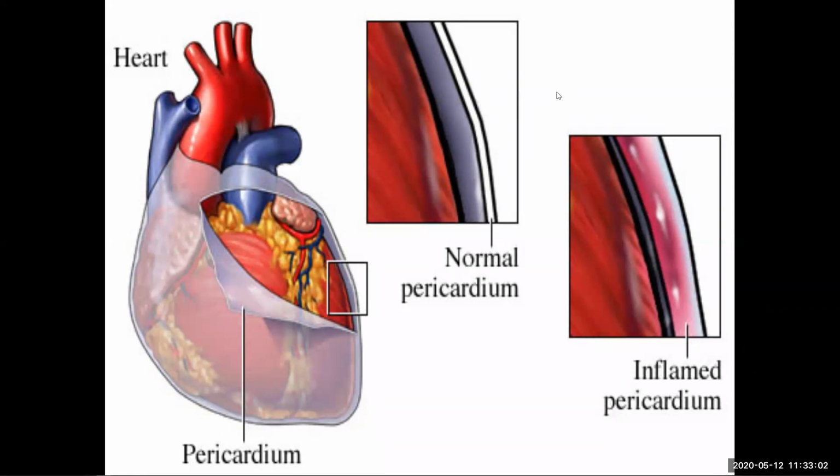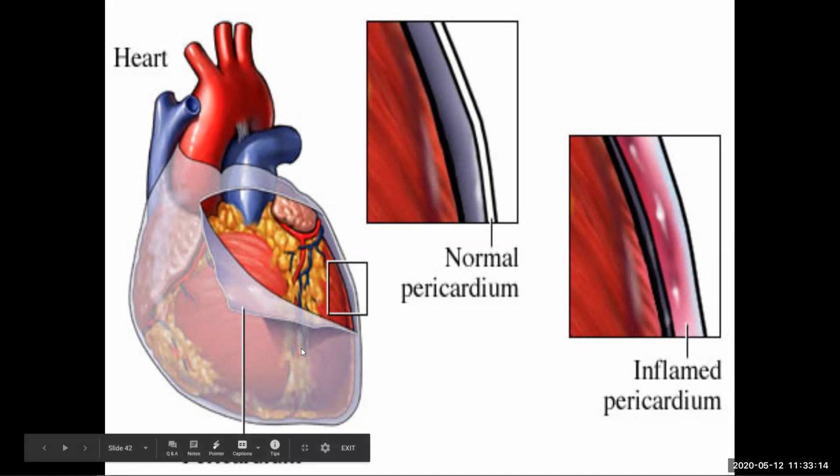We're going to see these blunted or dampened or decreasing amplitude of all the waveforms. Why all? Because pericarditis affects the entire pericardium. It doesn't affect one zone. It's going to affect all of that membrane, so all those leads.